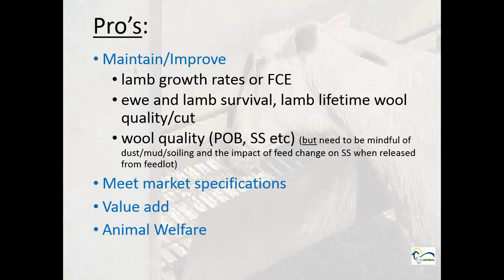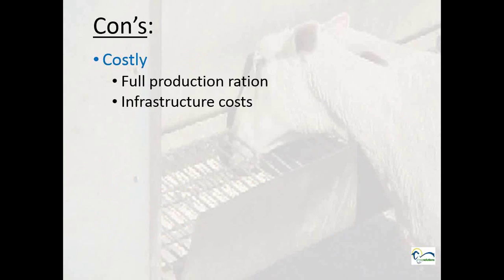There are some cons. It can be costly, particularly when you're looking at full production rations and the infrastructure costs of setting up. To be honest, I tell most of my clients it doesn't have to be pretty, you've just got to be functional. So you make do with the basics, you don't have to spend a lot of money on infrastructure.